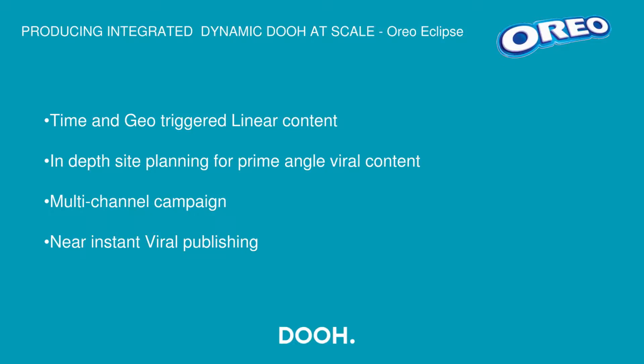It involved in-depth site planning for prime-angle viral content. And what I mean by that is the camera was positioned at exactly the same angle, filming each one of those 3 outdoor advertising screens.